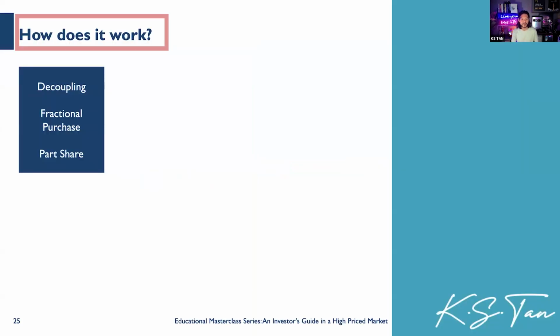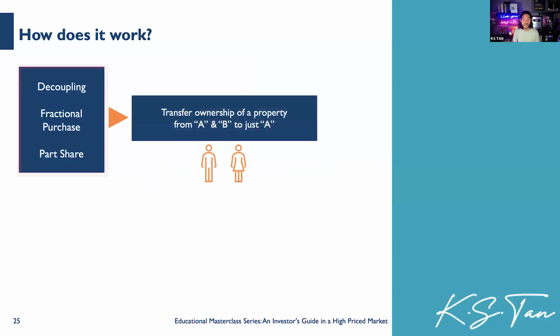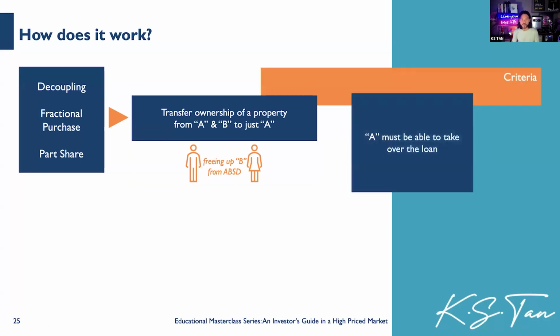Basically, decoupling means it's a fractional purchase, or we are selling and buying each other's share. In layman's terms, you are transferring the ownership of property from A and B to just A. That means A buys over from B, and this will help you to free up ABSD as well. The criteria here is that A must be able to take over the loan of the existing property.